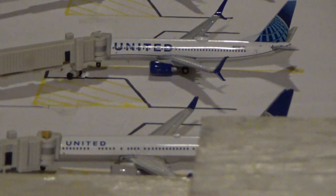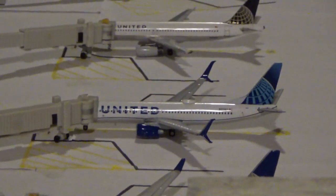Sorry about the horrible view, but here we have a United Airlines Boeing 737-900ER with service out to San Francisco. Is San Francisco no longer mainline? I don't really care. In this airport update, it is, so San Francisco for him. This model I don't think has been in a Reno update yet.